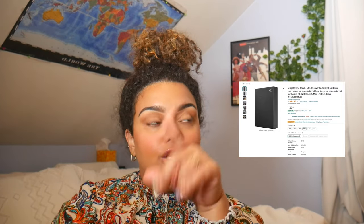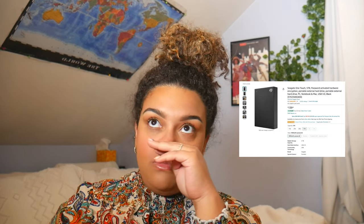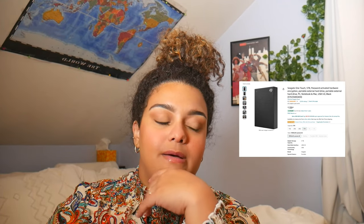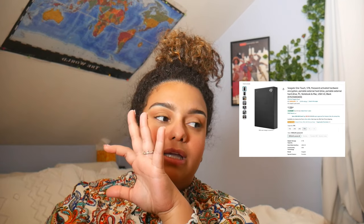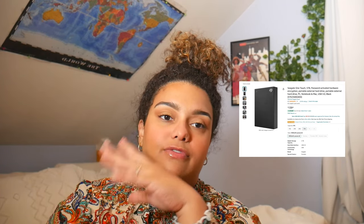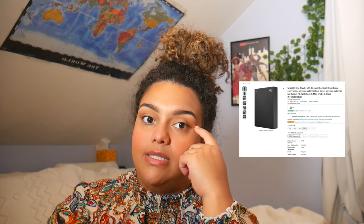5 terabyte. I can tell you that 5 terabyte, I'll give you an example. It can hold 2 weekly vlogs, and then it can hold the space to edit the 4K footage and save it. Does that make sense?